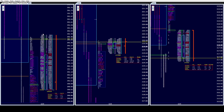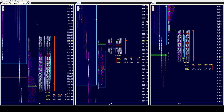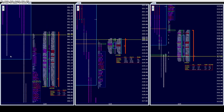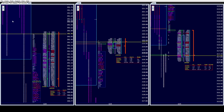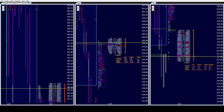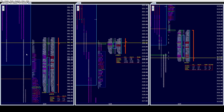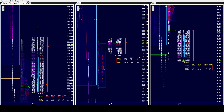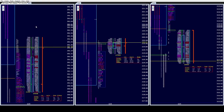Now we're attempting. Now remember, just because we're inside C's range does not mean acceptance just yet, correct? We talk about that all the time. We want to get acceptance inside of this upper range. Even though we had two sets of singles, I just called it a double distribution, from L's high to the day's low, from C's low to the day's high. So, you want acceptance inside of C's range. If you get it, well, then we could start grinding higher. If not, then we'll see how we react if we try to get back into the lower distribution.